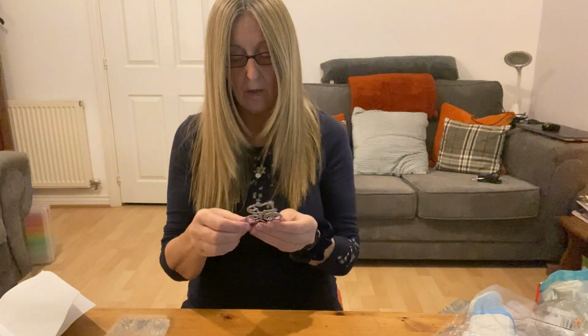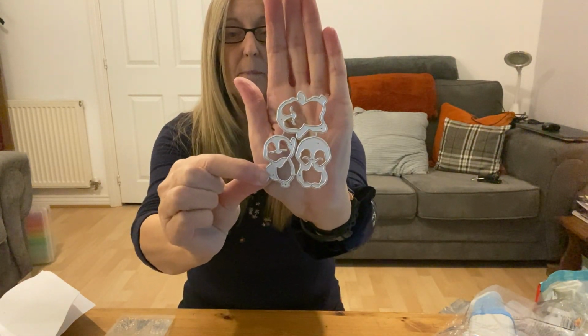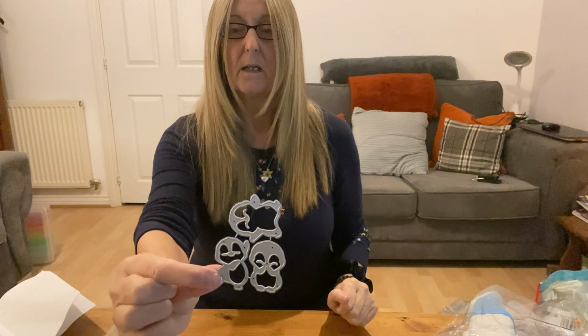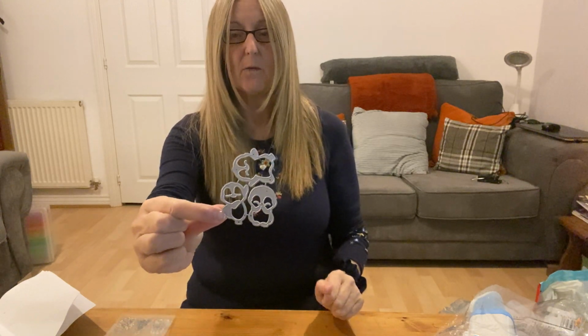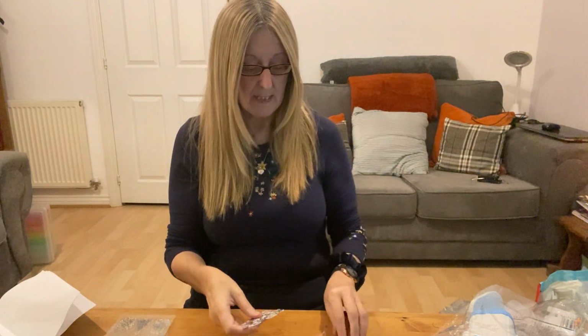Right, this is the one that I use. This is a die, and this is one I use on the Gemini. So that's a little penguin. I don't know if that helps at all, but again, I'll show you what it looks like. Maybe that's better. Yeah. I'll show you how it comes out when I do the follow-ups, and I'll talk you through how to use these things.